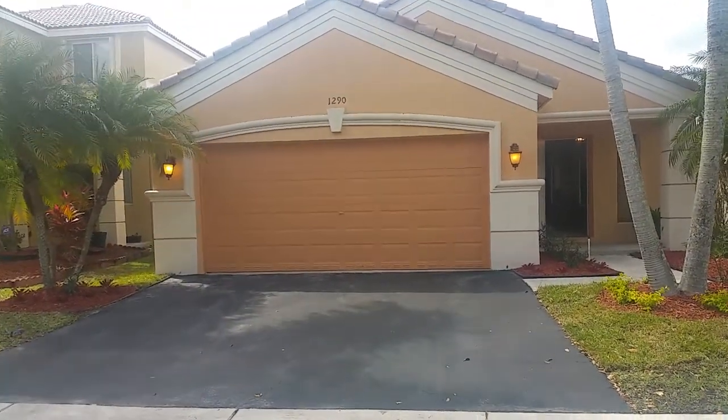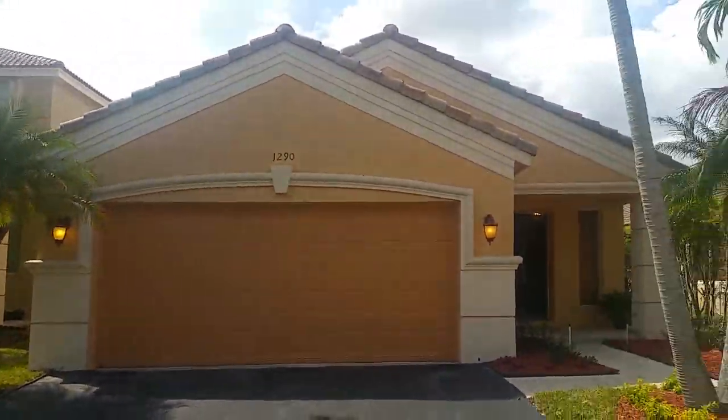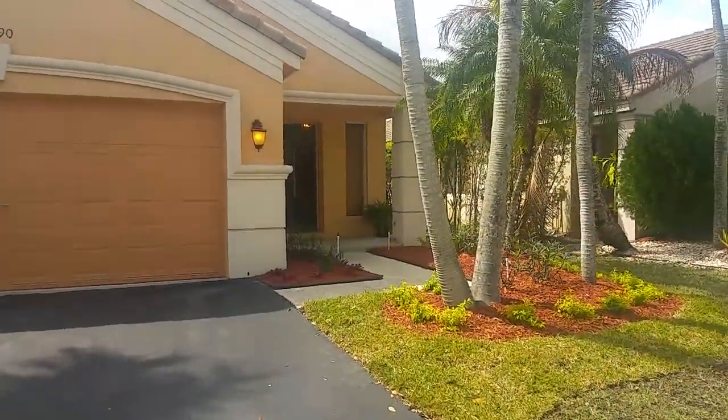Hello everyone, we're here at 1290 Canary Island and I have this beautiful new rental in Savannah. Let's take a look inside.